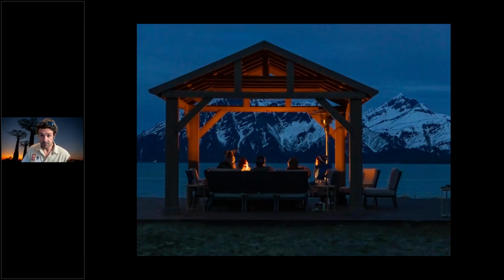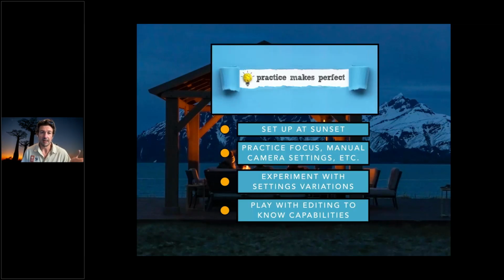So practice makes perfect. If you want to do some practice in your own backyard, I think this is the best thing you can do to set up for your next photo trip. It's probably as important, if not more important, than getting the perfect gear. Setting up at sunset, you get the light, you can see where you're going, you can figure out the angles, and then just start practicing on these manual settings. Start seeing what the difference between a 10-second exposure and a 25-second exposure is. See how quickly you can get that 2-second timer on.